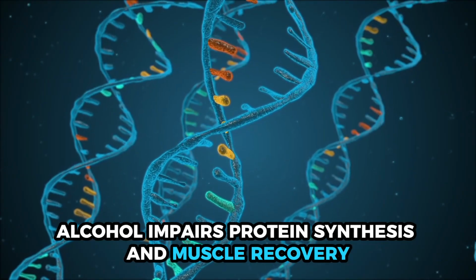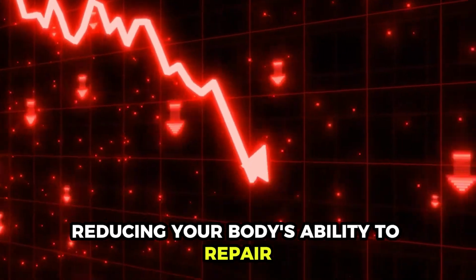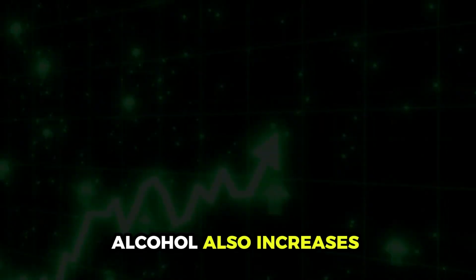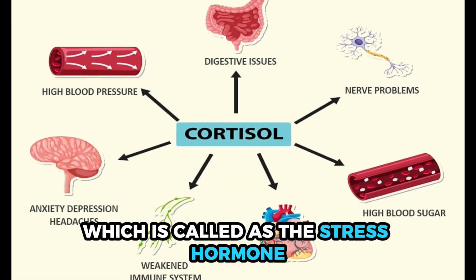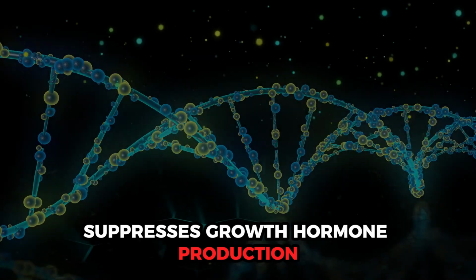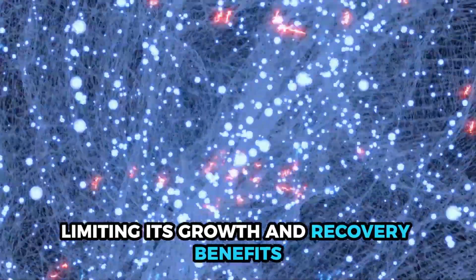Alcohol impairs protein synthesis and muscle recovery, reducing your body's ability to repair and grow muscle tissue, which relies on growth hormone for regeneration. Alcohol also increases the levels of cortisol, which is called the stress hormone, that works in opposition to growth hormone. Elevated cortisol levels suppress growth hormone production, limiting its growth and recovery benefits.